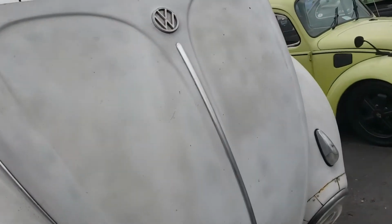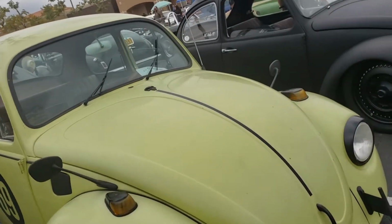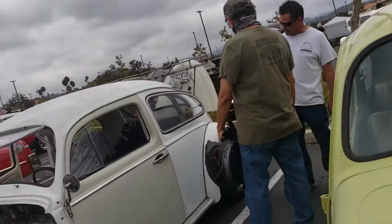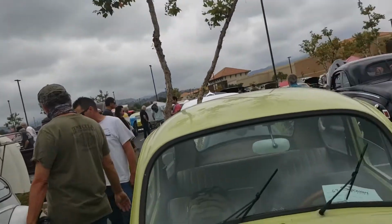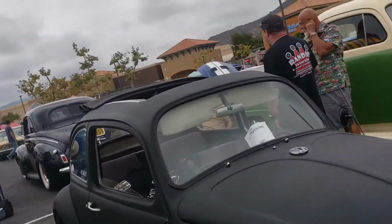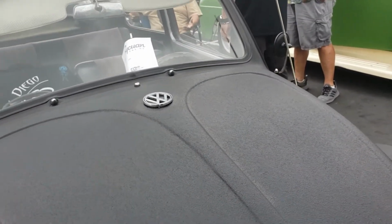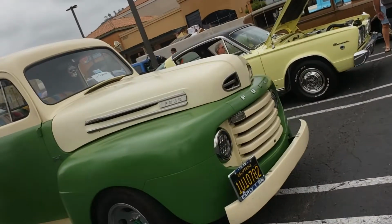It's a Volkswagen bus. And this one, Volkswagen 1969. Look, there's nothing in the front because the engine is at the back. Same thing with this, and this one, the same thing. This one, 1969 also. Yeah, this is a Ford.